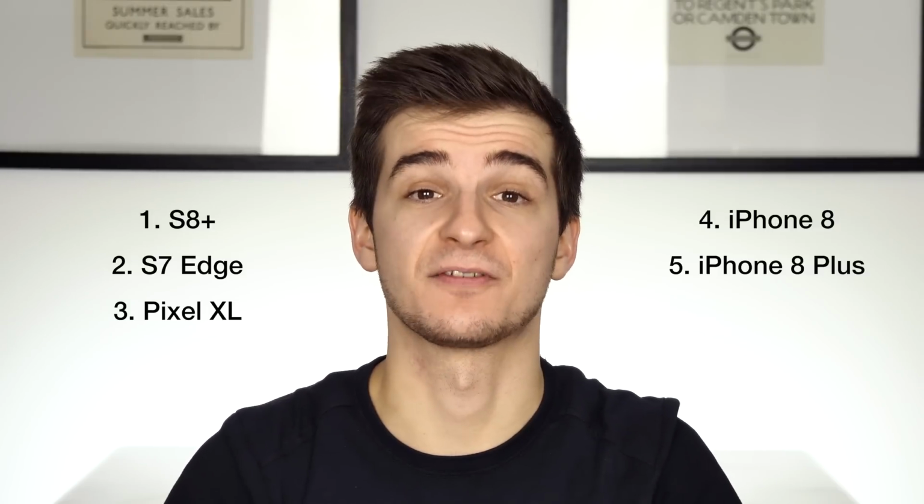Which phone won the test? Well, they all have different battery sizes and different display sizes and different display resolutions. But the winner here is the S8 Plus, followed by the S7 Edge, followed by the Google Pixel XL, the iPhone 8, then the iPhone 8 Plus, and then it's the iPhone 7 Plus.